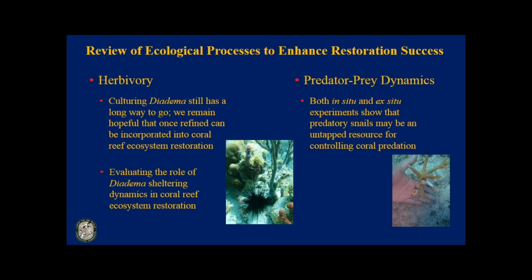So when we think of continuing our coral restoration work, we think of ecological processes and how they may be beneficial for the future, because as Tom has mentioned, just strictly putting out numbers and numbers of corals may not really be long-term sustainable, but including some of these dynamics may be helpful for the future. On the lines of herbivory and Diadema, we still have a long way to go, but we're hoping Florida Aquarium is going to break through that bottleneck to begin to successfully culture Diadema more and more.